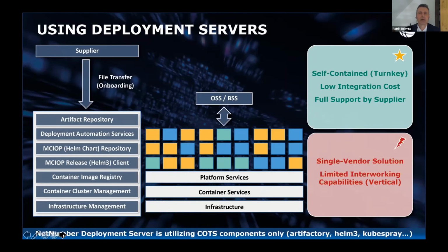So, you know, the suppliers, they always have a kind of facility and processes in place to instantiate and lifecycle manage the network service and network function they deliver. And that's what I refer to as the deployment server. It's completely self-contained. It's a vertical. It is basically a turnkey solution, and therefore comes with low integration cost.